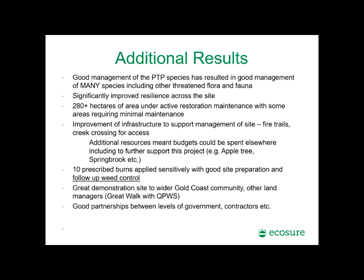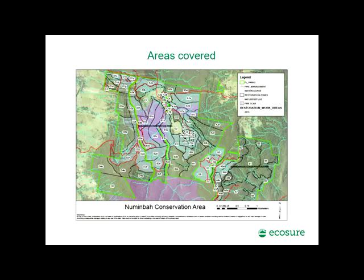It's also been a really great demonstration site to the wider community. The QPWL, Queensland Parks and Wildlife Great Walk, goes through that site. And in the early days, not a lot of people thought you could restore this site using assisted natural regeneration. So it's been a really wonderful site, and now it is being studied widely. So it's really great to see. Some great partnerships have also occurred between governments, so particularly SEQ Water and City of Gold Coast, as well as the many, many contractors and Gold Coast staff that are working on that site.